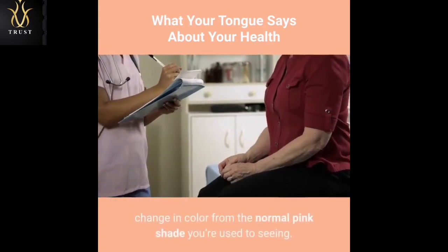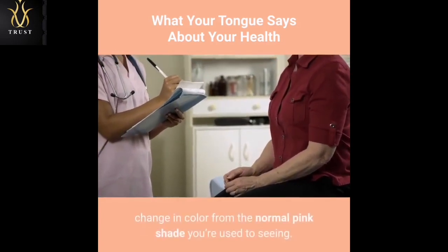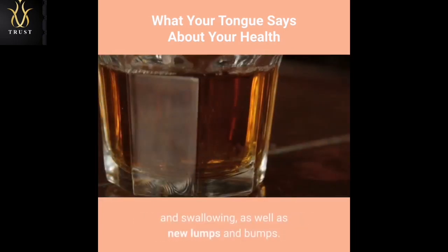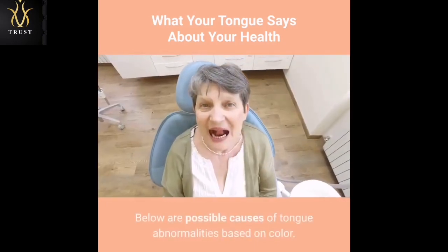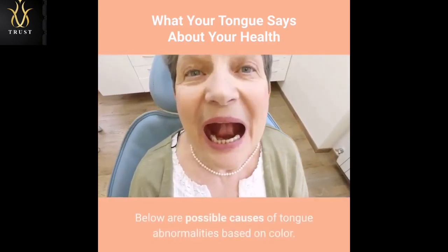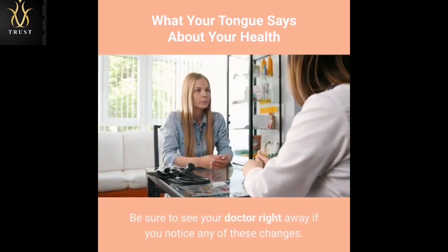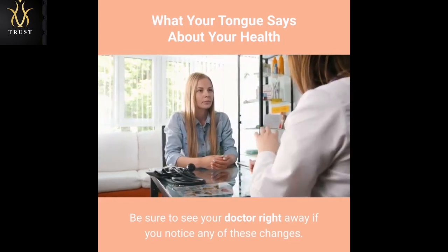When a tongue is unhealthy, one of the first noticeable symptoms is a significant change in color from the normal pink shade you're used to seeing. Other signs of concern can include pain when eating, drinking, and swallowing, as well as new lumps and bumps. Below are possible causes of tongue abnormalities based on color. This list only serves as a guide. Be sure to see your doctor right away if you notice any of these changes.